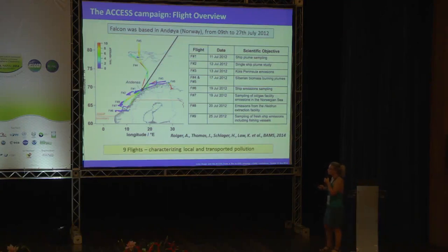What is important to mention is that we did not only look at ship emissions and oil and gas platform emissions, but if you want to evaluate the impact of future emissions on the Arctic, we also have to have a better understanding of the current state of Arctic air pollution. For that reason, we also performed flights to study, for example, the Kola Peninsula plume, which was transported into our measurement area. And we also did some flights to study Siberian biomass burning pollution. So I will come back to this later.